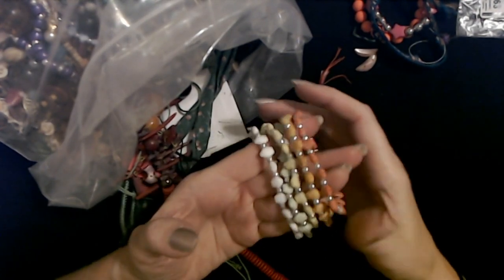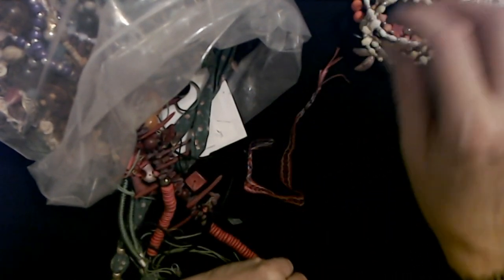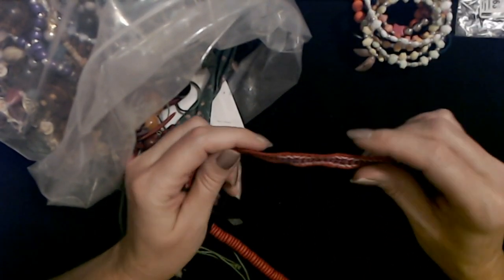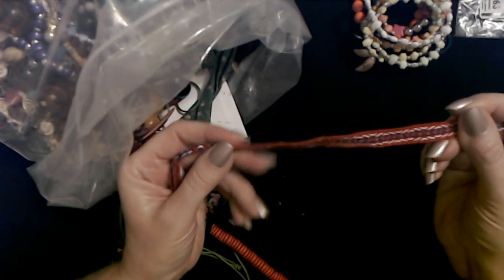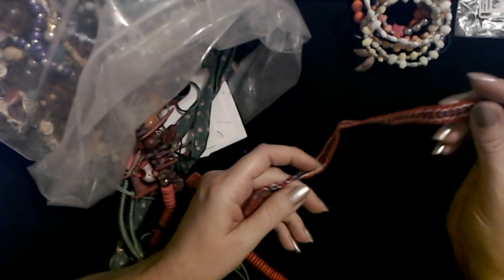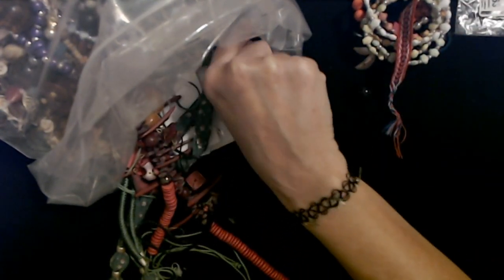And they're all the same. They're just different colors of beads. Oh, nice. And another woven bracelet. This one has a nice design on it. And again, I don't think it's ever been worn. Looks pretty new. More beads.